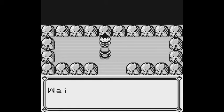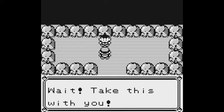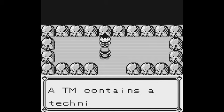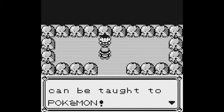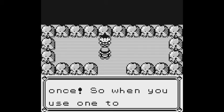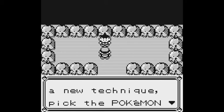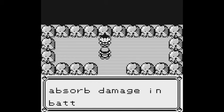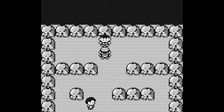So you do actually gain... Oh, wait, take this with you. You receive TM34, which is Bide. It's a normal type move. It can be taught to a lot of Pokemon. Basically, for 2 turns, your Pokemon absorbs damage and then deals it all back in 1 turn with double the damage.